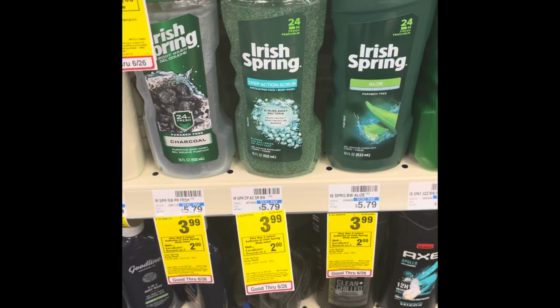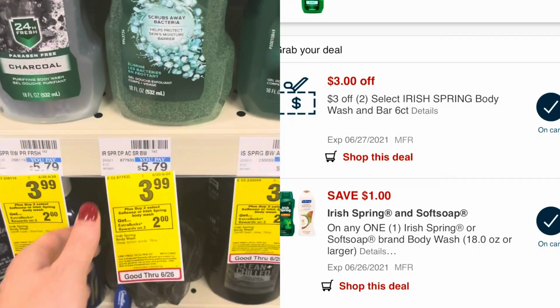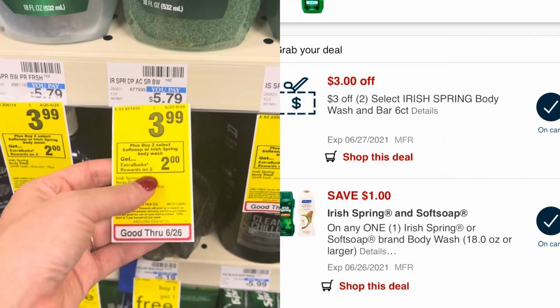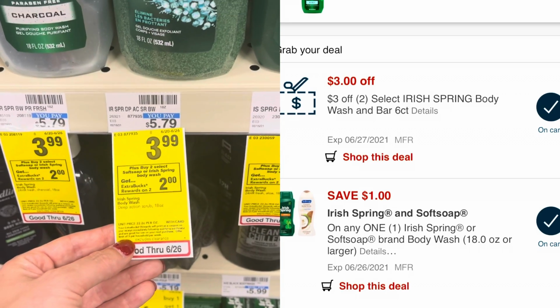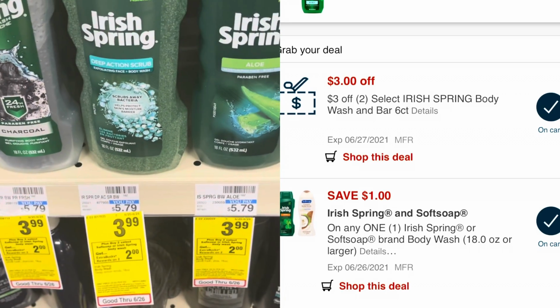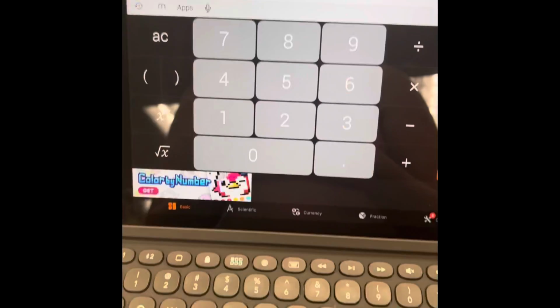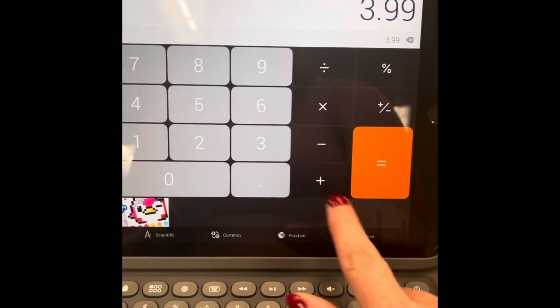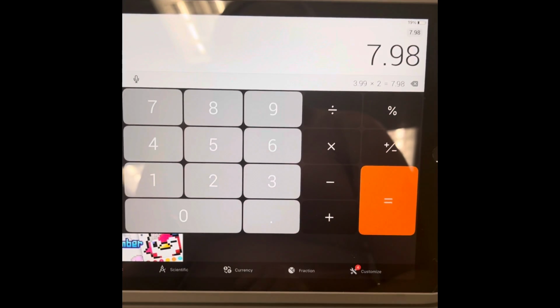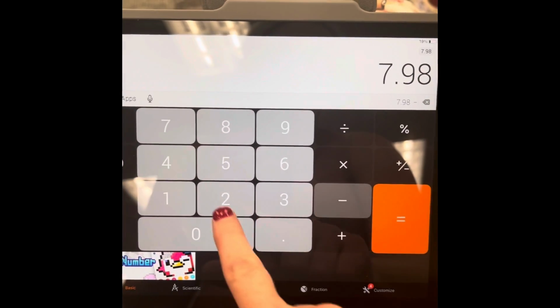Really great deal on the Irish Spring. You're going to buy 2 of the Irish Spring at $3.99 and get $2 back in extra care bucks. This is a limit of 3 per household, but I'm just going to pick up one of the extra care buck deals. So what we're going to do, alright, so it's going to be $3.99 times 2.